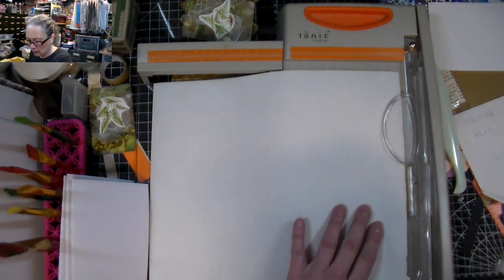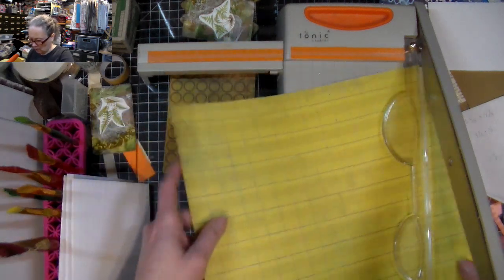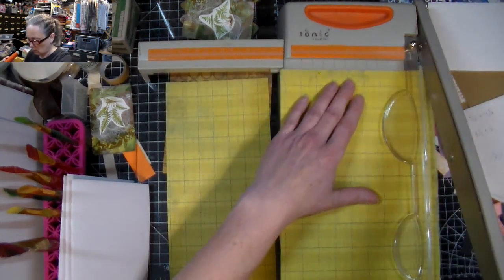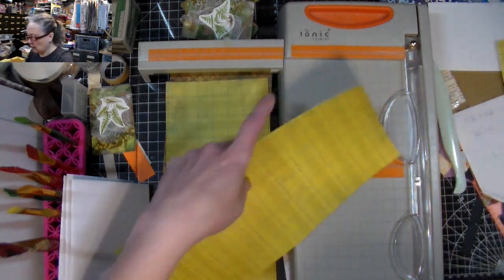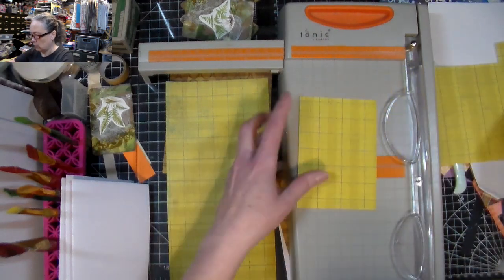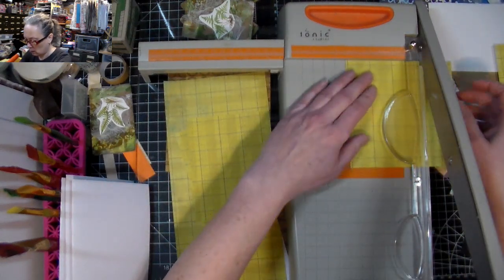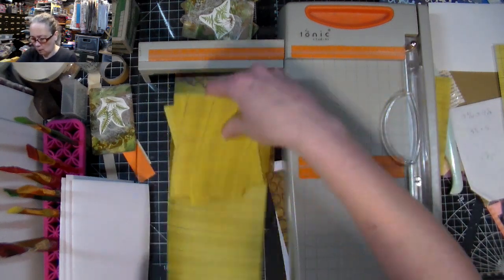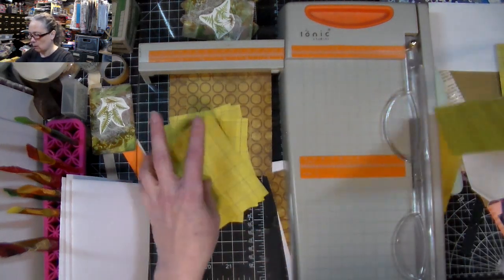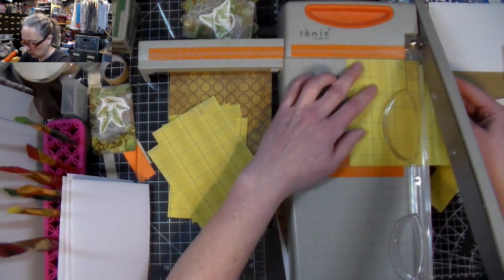And then I'm going to have enough with my pack. So if I do 5, and 5, and 5, and then I'm going to do 3.5. So 3.5, 3.5, and 3.5. And then do the same thing here. 3.5, 3.5, and another 3.5.